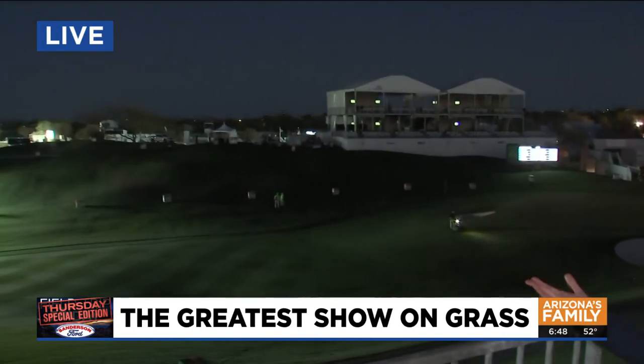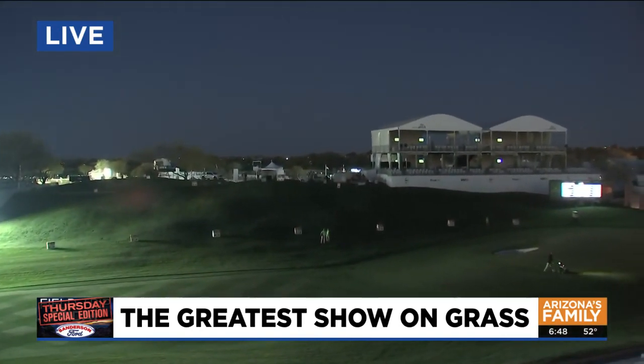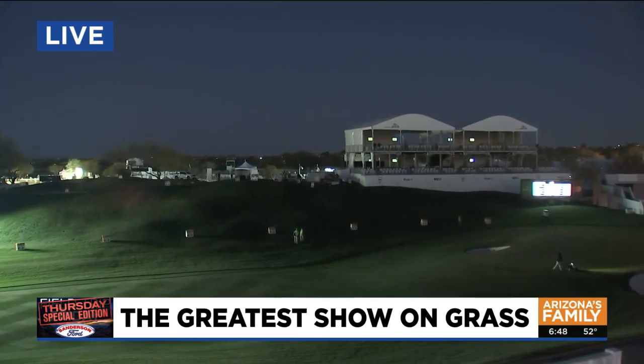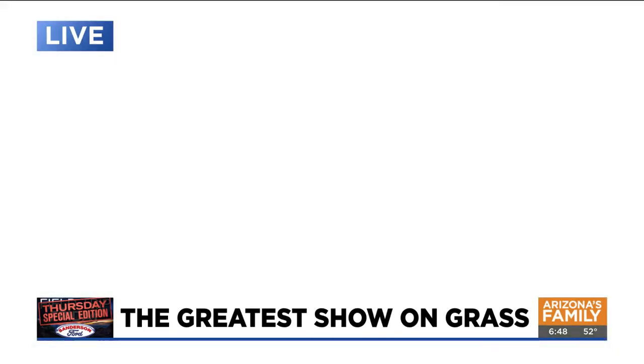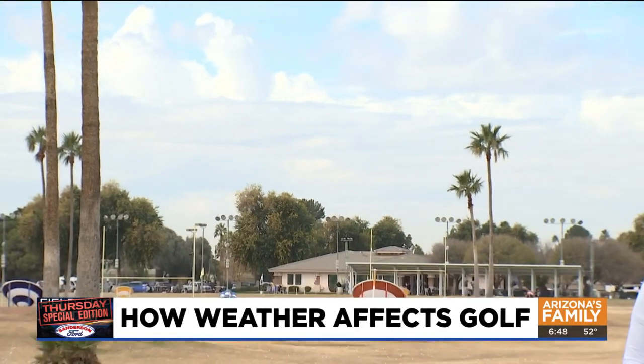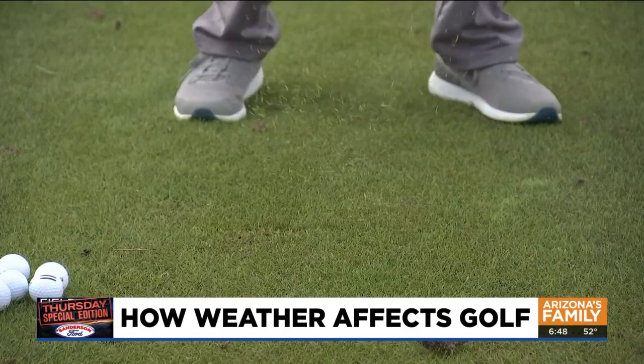Pretty perfect weather this week out here for the WM Phoenix Open. Overall, we live in a pretty good state when it comes to playing golf, but there are some times when the weather doesn't cooperate, and that's when it's time to change up your game. When it comes to golf, Arizona has a lot more sunshine than rainy days or frost delays, but what happens when you've got a tee time and Mother Nature decides to join you? Here's how to adjust your game.